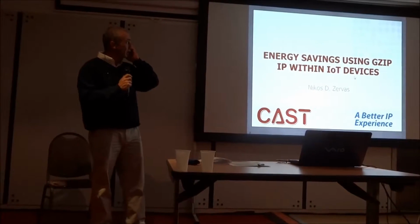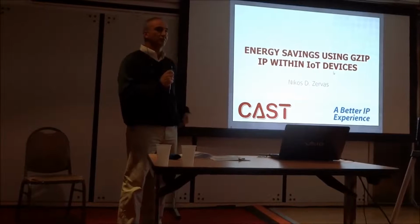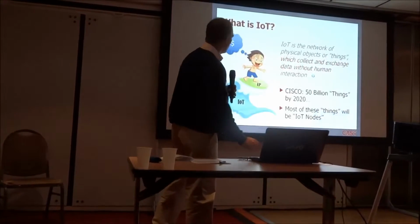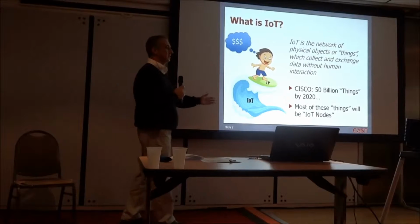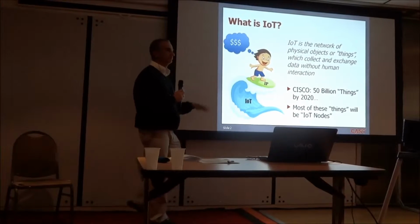Today we will be talking about energy savings that are possible using compression cores in IoT devices. I want to go back to the basics and let's first define what IoT is. In my opinion, IoT today is the next big wave that all IT vendors want to ride so that they can make more money. That's the definition.